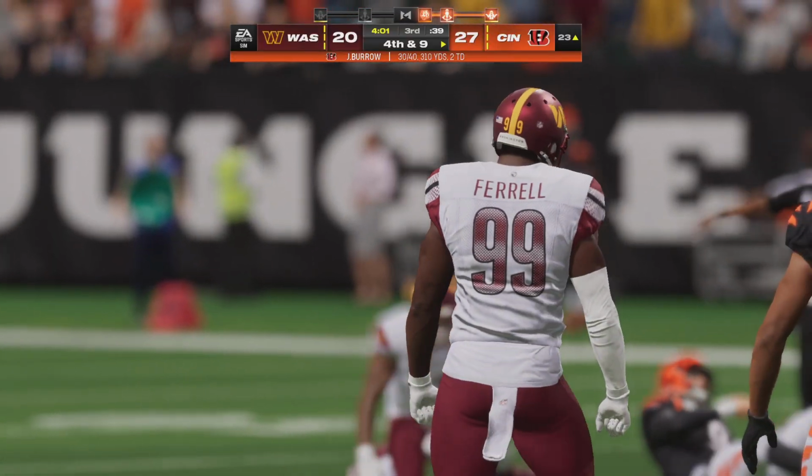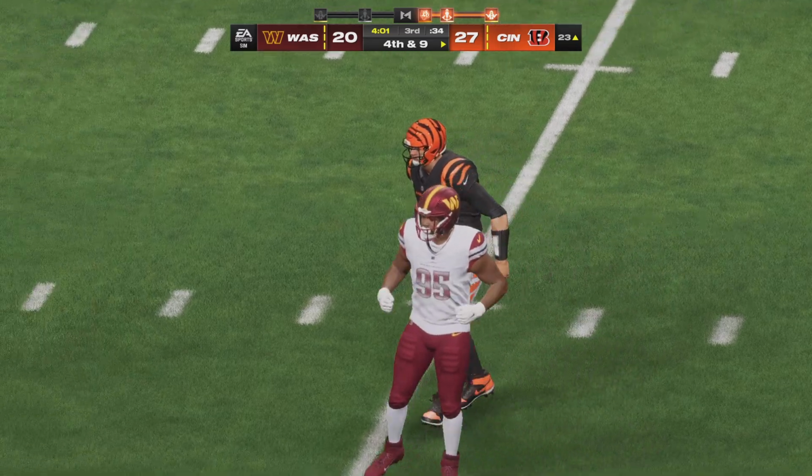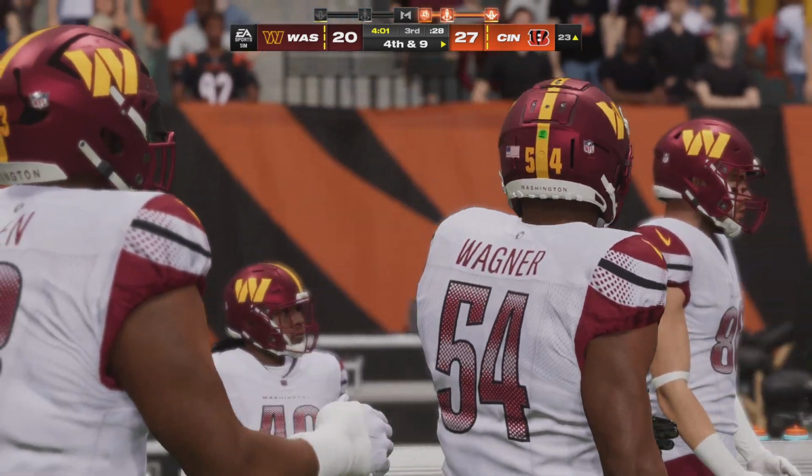A throw there, but that's going to wind up incomplete. Smart move to throw that one away. You're in field goal range, so you definitely don't want to be loose with the ball. And that's great work by this defense to force a 4th down.